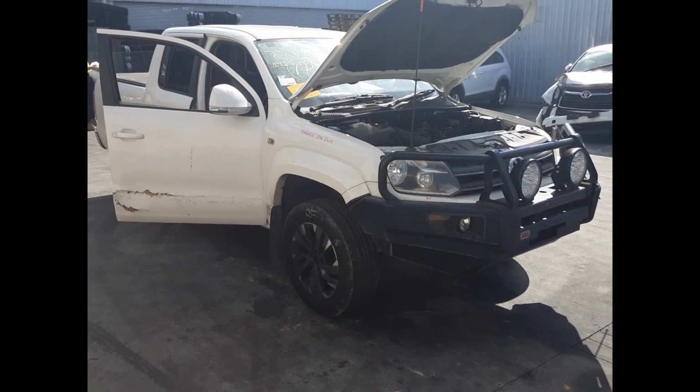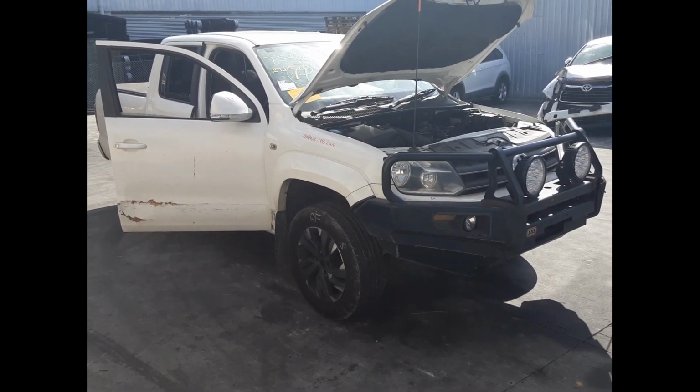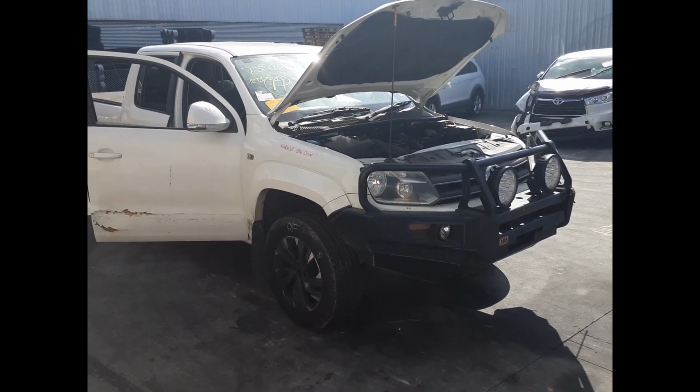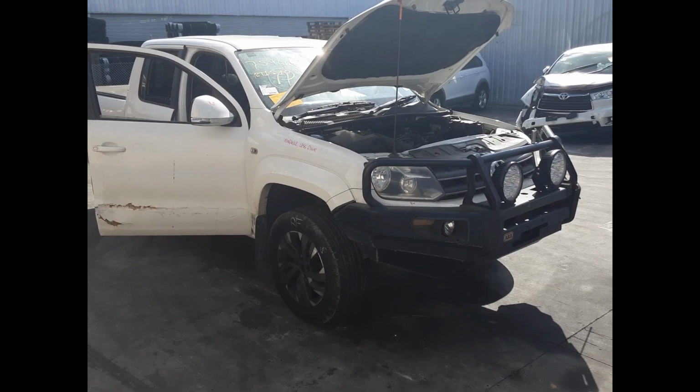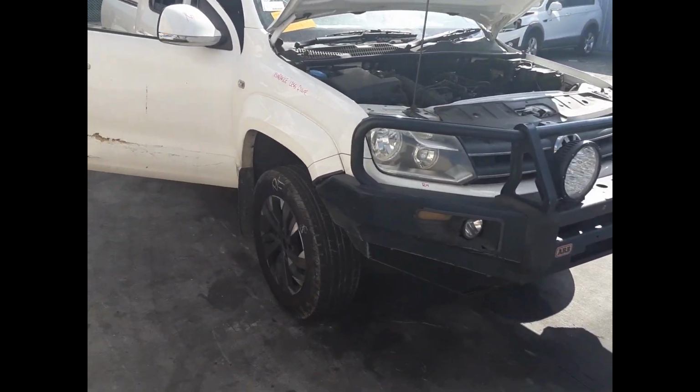Hi, this is Chris from Total Parts Plus, and today we have a 2012 Volkswagen Amarok Highline dual cab ute, stock reference number 5508. This shape runs from the 12th month 2010 through to the 6th month 2016. It has a CDCA 2-litre 4-cylinder twin-turbo diesel engine backed by a 6-speed manual 4-wheel drive transmission.